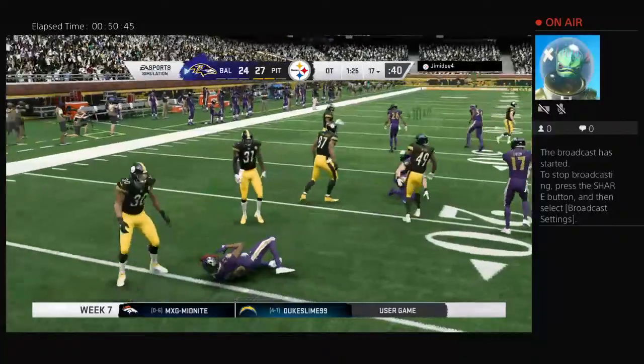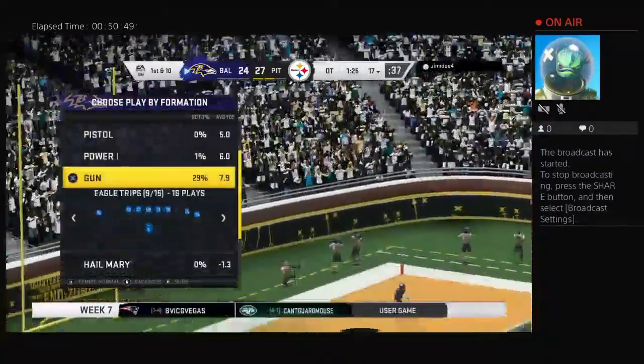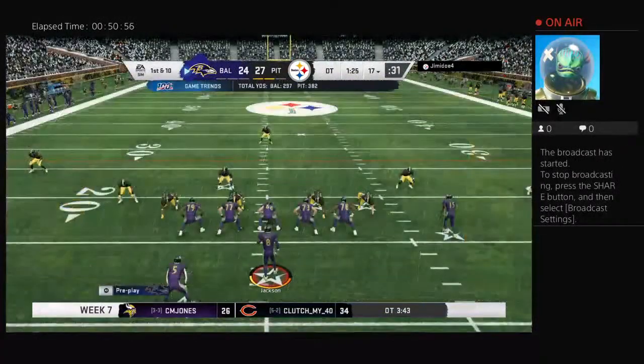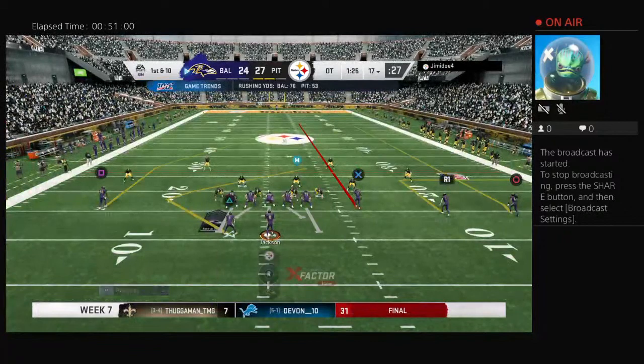But if the defense can hold, take the ball away, turn it over on downs, this game's over. The Ravens take over first and 10 at their own 17-yard line. The Raven offense set at the line for this next drive. The field goal would push it to sudden death.